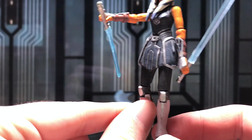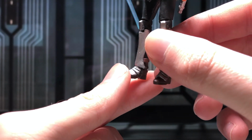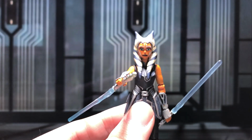It looks really good. And then moving on down, we've got her boots here that are a nice silver/metallic color. Looks really great. In terms of articulation on the figure, I'm going to be very careful.